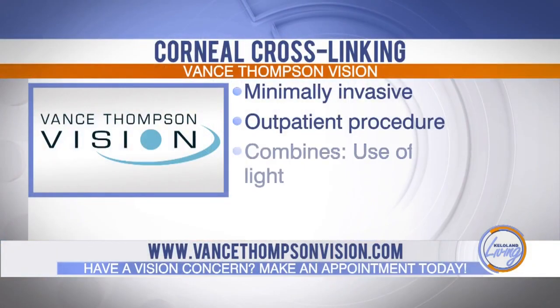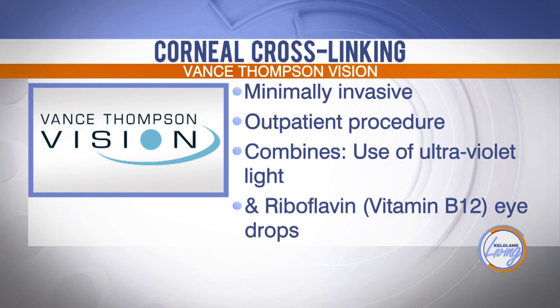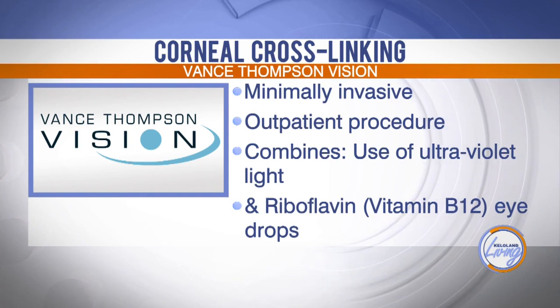These collagen fibers are parallel in that sheet, and they're connected by little cross links. And those cross links are what provide strength. The combination of vitamin B2 or riboflavin and ultraviolet light from the sun make our skin get stiffer. It makes our corneas get stiffer. And so that's natural cross-linking, and when we're treating someone, we can use that to our advantage and actually accelerate it to make someone's cornea more healthy.